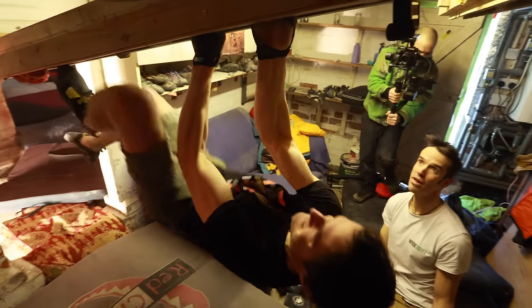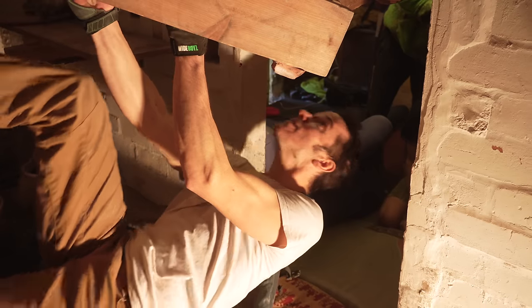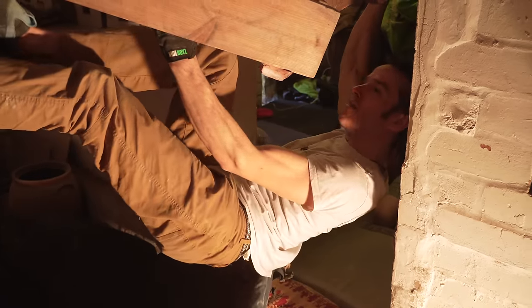Yeah, good. Come on. Squeeze it. Go on. Good effort. Yeah, I think this looks actually pretty promising. So what I'll do is I'll teach you the link sequence into it because it's quite a hard bit into it. And then you can have another go of finishing it through.